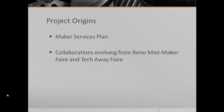So in late 2013, we had an internal group formed called the Maker Services Committee, and they were charged with coming up with a plan for our maker services, how we get involved in the maker movement. It started out with only four of our senior staff. It's since expanded, so we have representatives from all the branches that participate in maker services. So we do have the staff buy-in from that point.